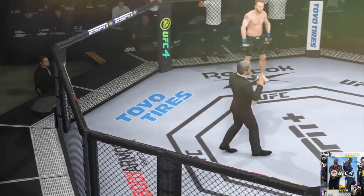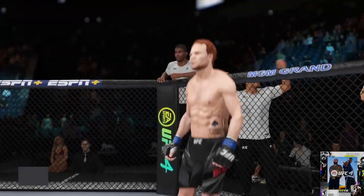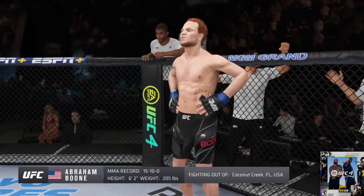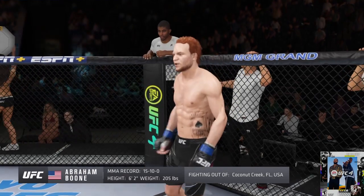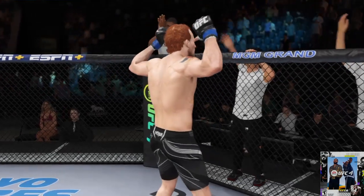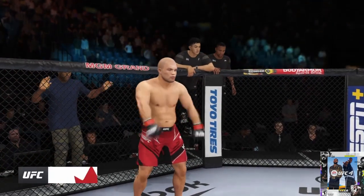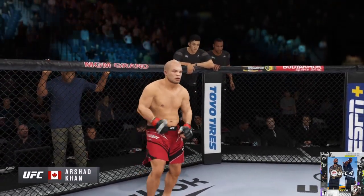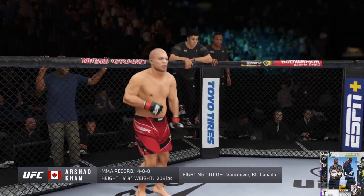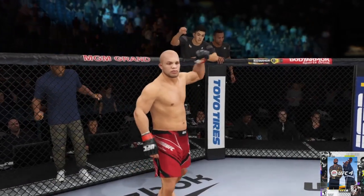Ladies and gentlemen, this fight is three rounds of the UFC light heavyweight division. Introducing first, fighting out of the blue corner. This man is a kickboxer, holding a professional record of 15 wins, 10 losses. He stands 62 inches tall, weighing in at 205 pounds. Fighting out of Coconut Creek, Florida, Fast. And now introducing his opponent, fighting out of the red corner, making his UFC debut here tonight. He stands 5 feet 9 inches tall, weighing in at 205 pounds. Fighting out of Vancouver, British Columbia, Canada, Lights Out.